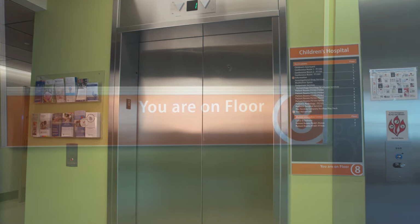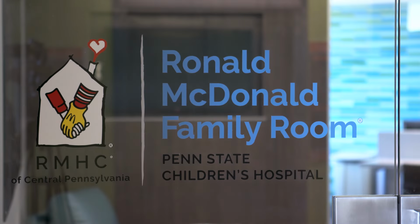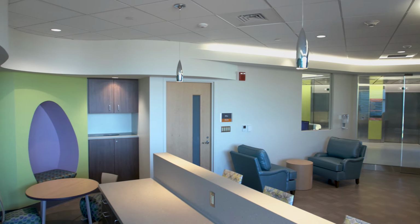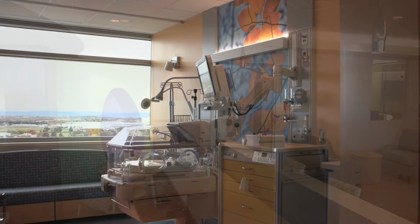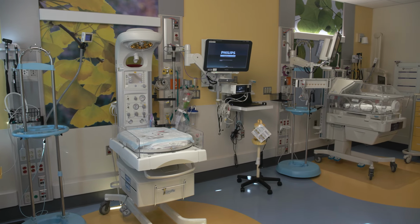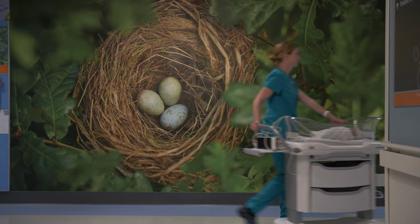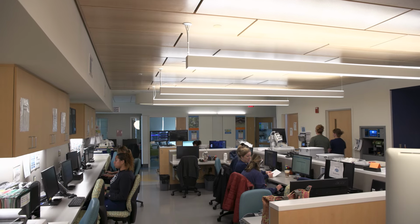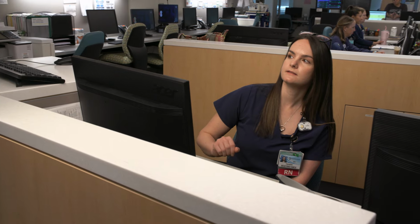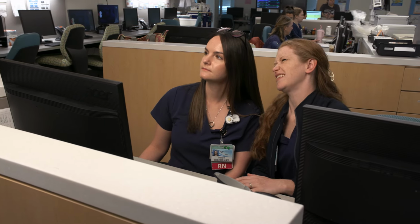The NICU is on the 8th floor of the Children's Hospital. The Ronald McDonald Family Room offers an area to relax with your family. The NICU is a mixed unit of private and semi-private rooms. Sometimes we need to move a baby's bed location. If this happens, we will notify you. Here's our care team station. And here's our central monitoring area where our nurses monitor your baby's vital signs.